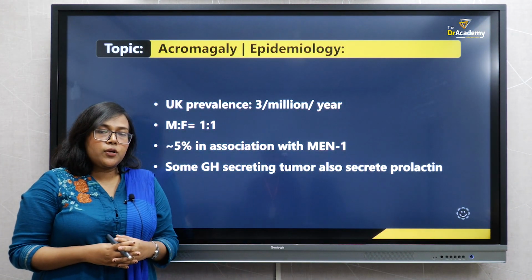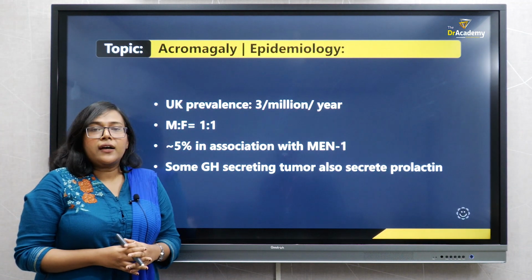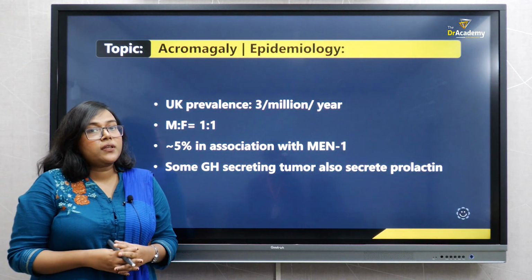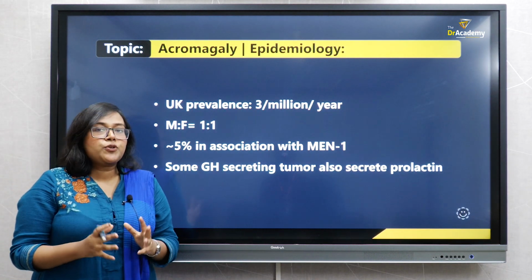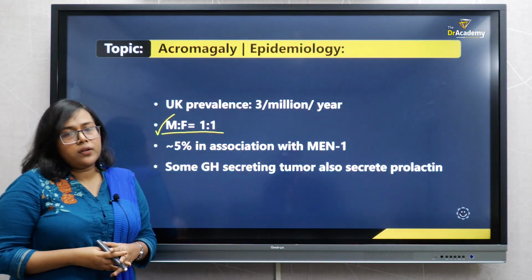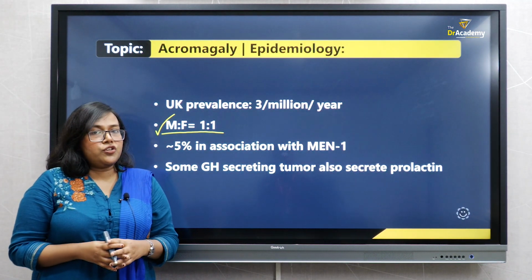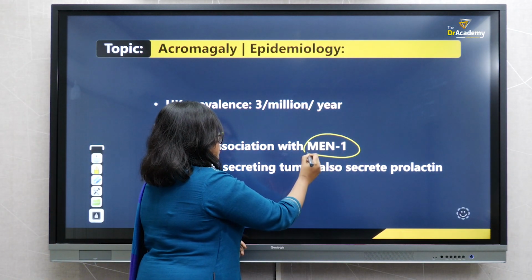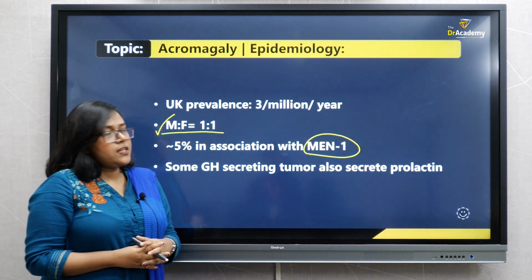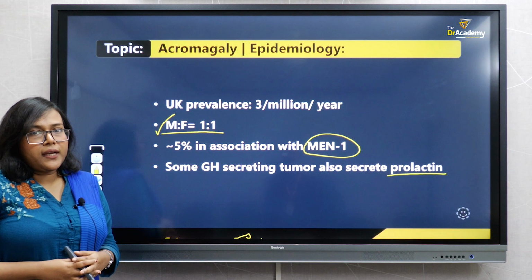Now we will talk about the epidemiology of acromegaly. The UK prevalence is 3 people affected with acromegaly among a million people per year. So we can see this is not a very common condition. Again, there is no sex predilection for acromegaly. As you can see, the male-female ratio is 1:1. And 5% of acromegaly can be associated with some other condition like multiple endocrine neoplasia. Apart from that, some of the growth hormone secreting tumors also secrete prolactin, so a condition known as prolactinoma can be associated with acromegaly as well.